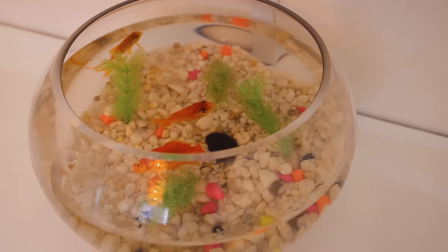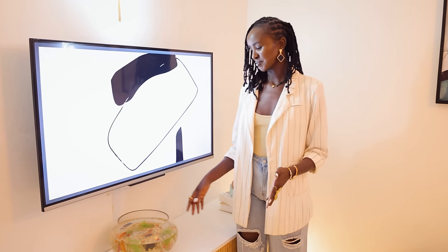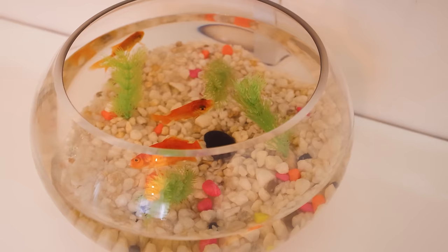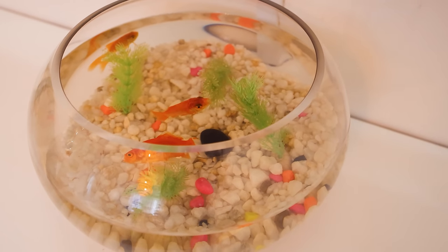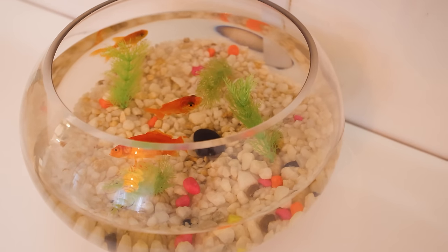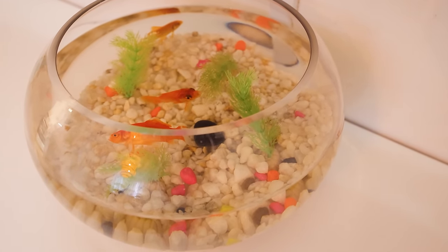Right here in the middle, she said she can't keep cats, she can't keep dogs. So we decided to get fish for her to have as pets, and we got this fish bowl from Pandamat. I got it from Pandamat and then took it to a guy who just added some greenery, some pebbles, some stones, and of course the fish.